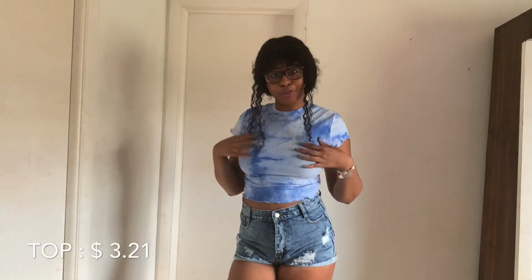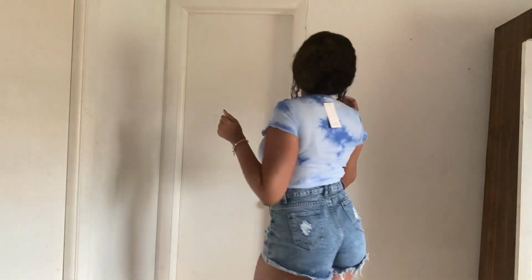So here's the second shirt I got, and it's cute too. Good material. The other one I forgot to say was good material as well. This is in a size medium. And yeah, girl, I'm feeling it. I believe this could be more than $5, but I'll definitely put the price on the video. But yeah, it was cute. And I like these two together, actually.